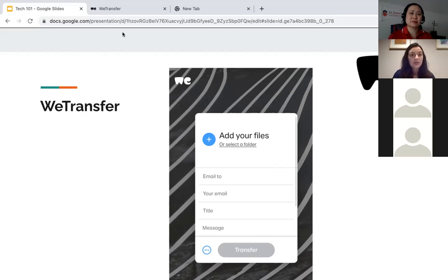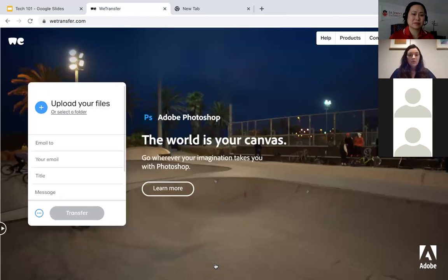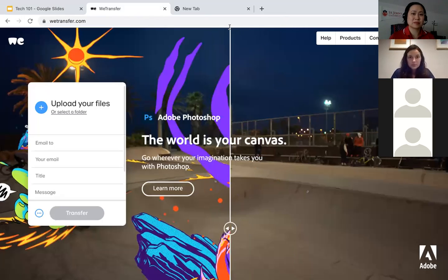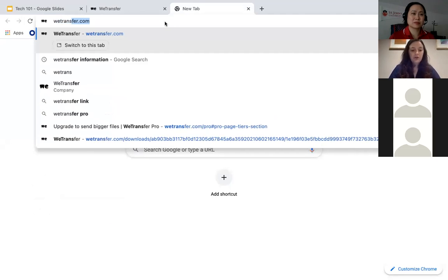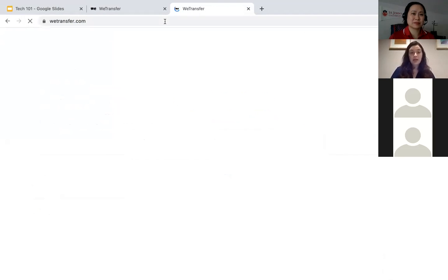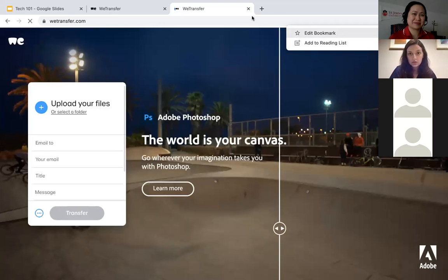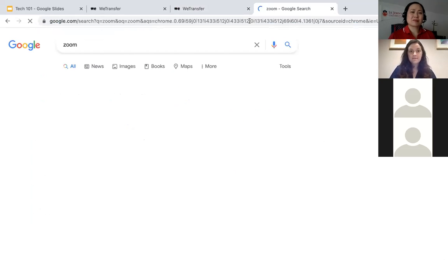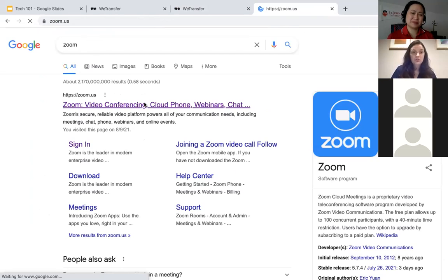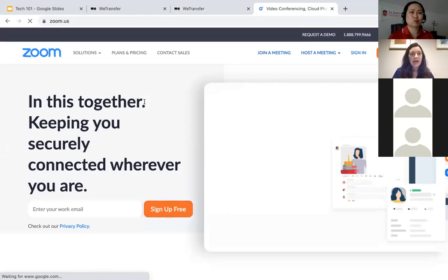And another thing which is great is for any computer you want, oops, let me go back. So say I want to go to WeTransfer and I want to bookmark this page because, let me bookmark something I don't already have. So Zoom. I want to bookmark Zoom so it's easy. I don't have to type it all the time when I want to access it.